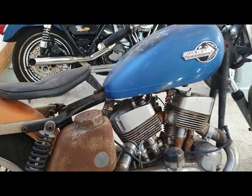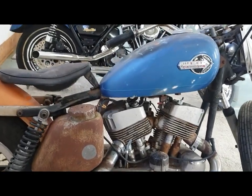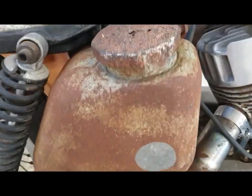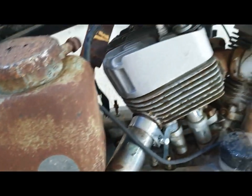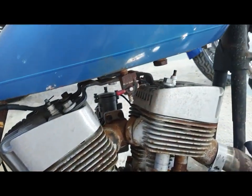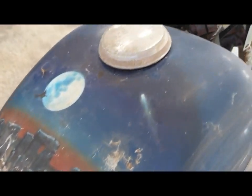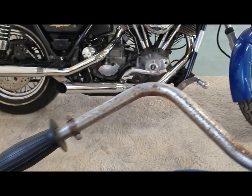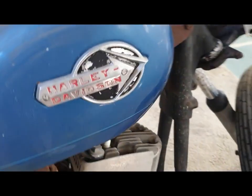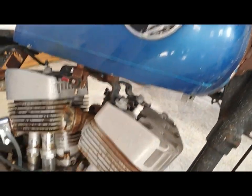I don't know when the mural was added to the tank, but quite some time ago by the look of it. The old rusty oil cap. And a pretty large peanut tank. We think of the 883 Sportster peanut tank usually. Well, this is the original peanut tank, and it was a bigger tank. They look good.